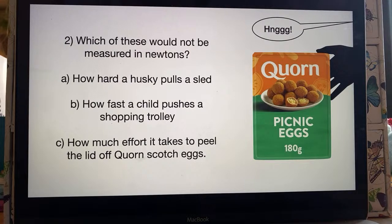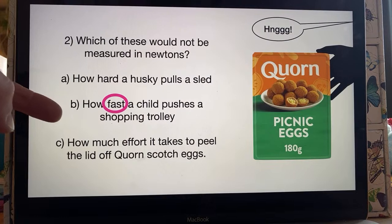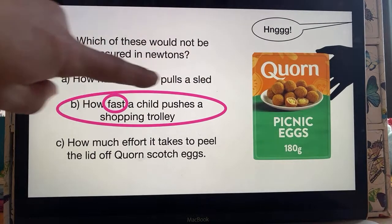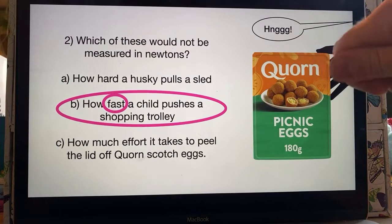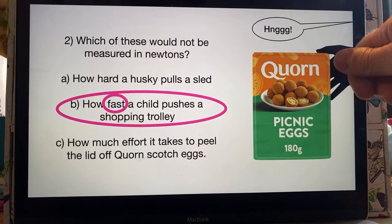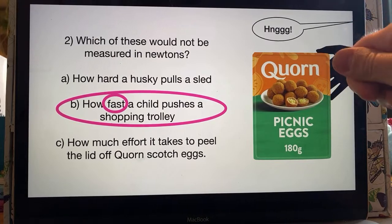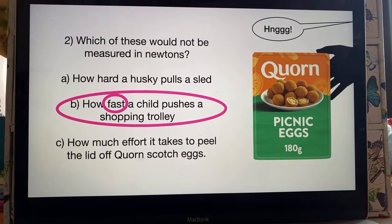The answer is B, because they're measuring how fast something happens. That's like the speed of something, which would be measured in meters per second, not newtons. How hard a husky pulls is a force, so measured in newtons. How much effort it takes is actually a force as well. It takes so long. I love them, but it's so annoying having to pull the lid off those corn scotch eggs. But if you're peeling, you are pulling, aren't you, really? So well done if you got that. I was trying to trick you.